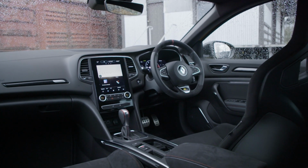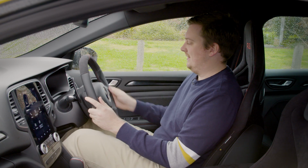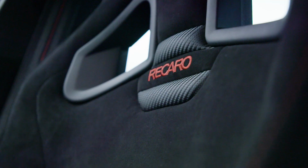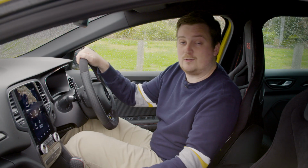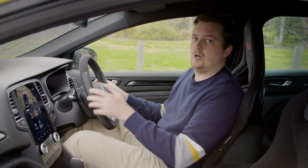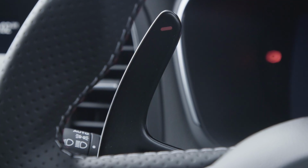Inside the cabin of the Megane, there are plenty of nice materials, particularly the Alcantara and leather on this steering wheel, and these awesome Alcantara bucket seats. There are some downsides though, particularly the use of hard, scratchy plastics around some of the dash area, and there's a really strange ergonomic flaw, and it has to do with the paddle shifters which are mounted to the column.